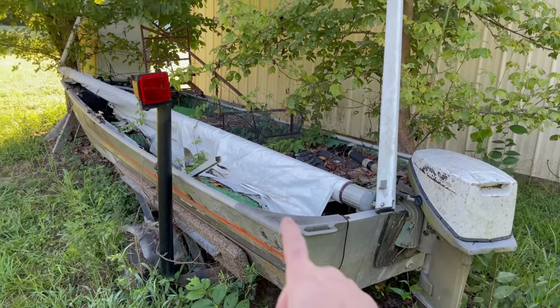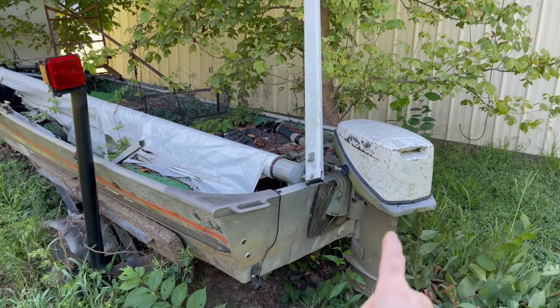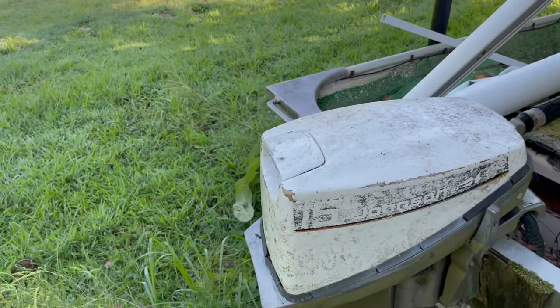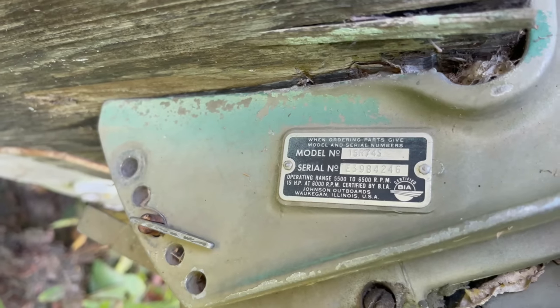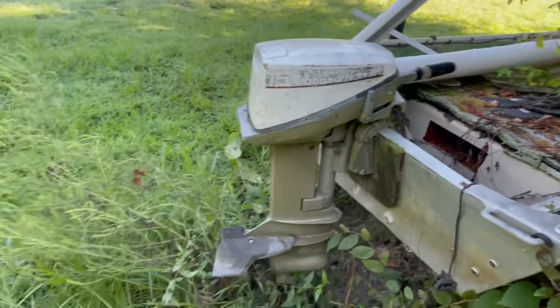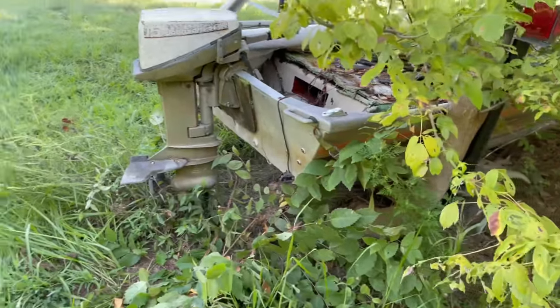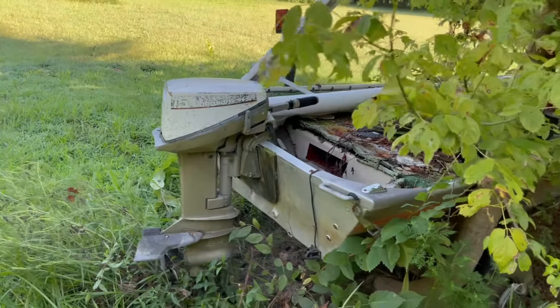At 1436, I believe that is a 15 horse Johnson. It looks like a 15 to me, and plus the first two of the serial number, or model number, excuse me, is 15. So I'm assuming that's a 15 horse. And I popped the hood off of it, and it matches the rest of the boat.